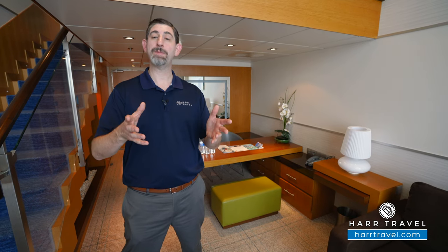You're also gonna have one complimentary internet login for each and every single passenger in the suite. It's powered by Starlink, some of the best internet at sea. In addition, you're gonna have reserved seating around the ship. You're even gonna have access to the concierge team to help make reservations. That'll start even before you arrive here on board, and your Harr Travel advisor can guide you through the process. Now let's tour this beautiful loft suite.